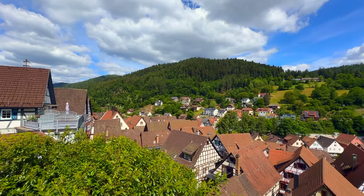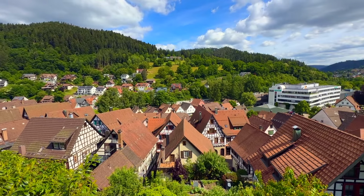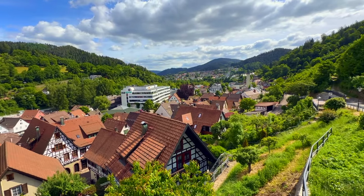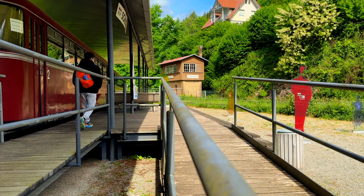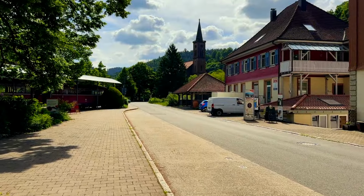Schiltach is located in the upper Kinzig Valley in the central part of the Black Forest, to the northeast of Triberg and the south of Freudenstadt. There are two train stations in Schiltach. Schiltach Mitte is the closest one to the center of the town, while the main Schiltach railway station is about a 15-minute walk to the town.